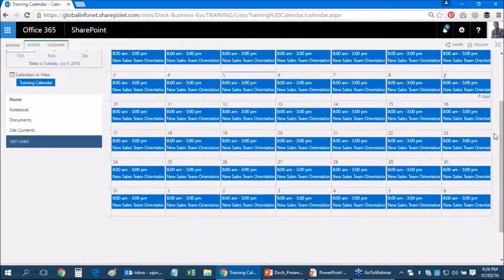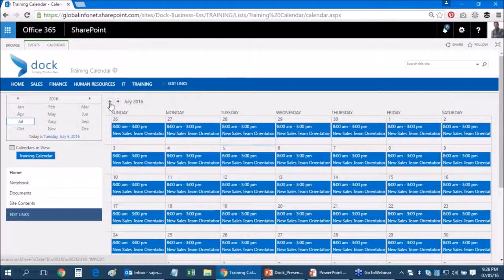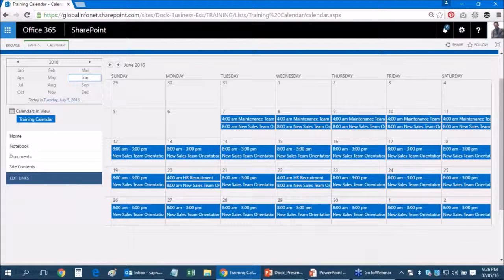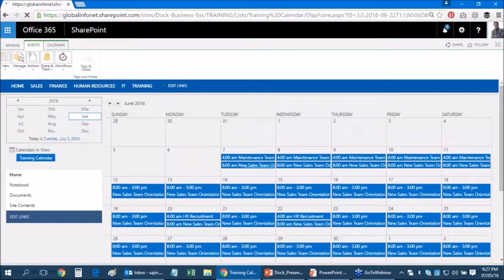As you see here, I have a fully populated calendar. Let's say I have a sales team orientation or any sort of information that comes into the picture over here. You see here, right? We have a maintenance team meet, there was a new sales team orientation, HR recruitment. So everything is there in my calendar. I just have to click and find out the information, as simple as that.